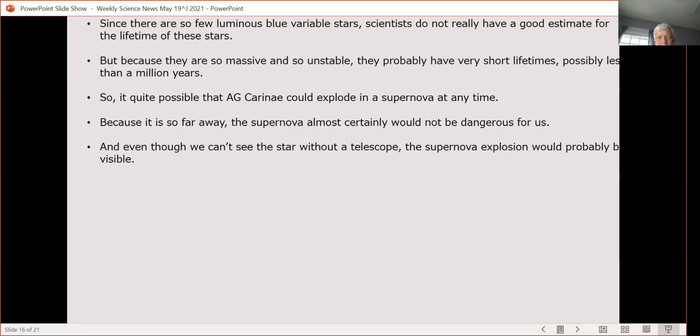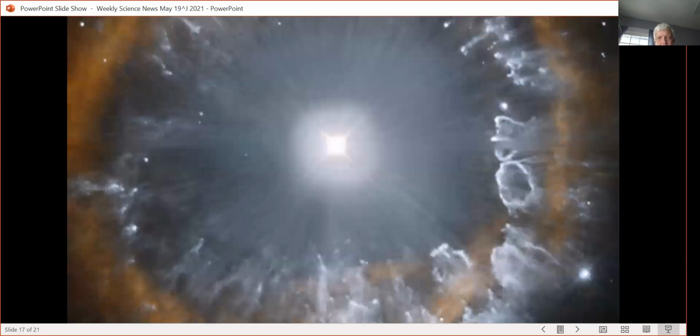Okay, we got one more today. Oh, I'm sorry, this is the last. This is also a different Hubble image where it sort of focused in on the star itself. And so you see a bigger gap between the star and the gas cloud there.